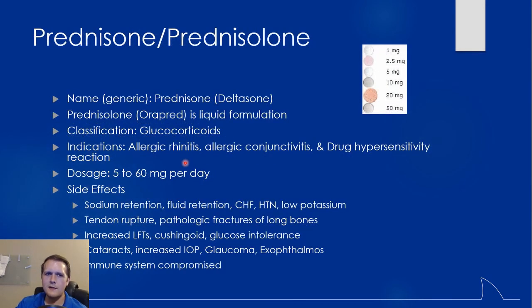Very similar to dexamethasone is prednisone and prednisolone. Actually, prednisone is a tablet form. Prednisolone is a liquid form we would give to children. However, prednisone gets converted into prednisolone in the body, so this is actually kind of a prodrug almost. Same exact actions as dexamethasone.